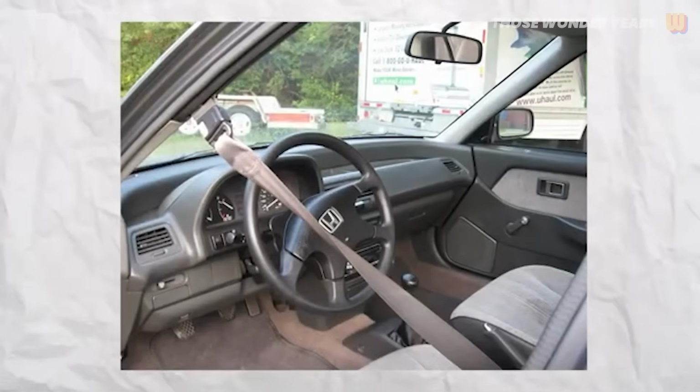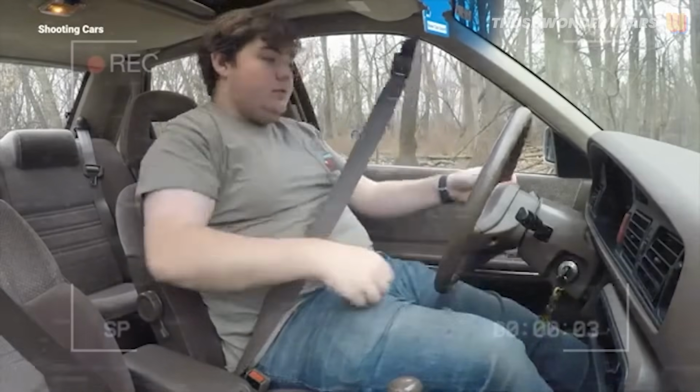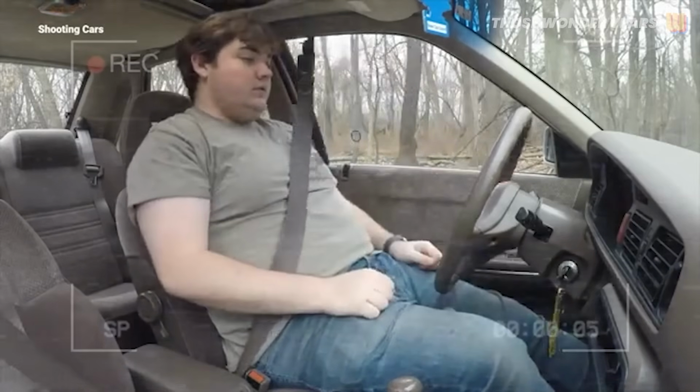In theory, automatic seatbelts were brilliant. They ensured that even the most forgetful or rebellious drivers and passengers would be safely strapped in. This was particularly important during a time when seatbelt usage was not as universally accepted as it is today. By making seatbelt usage unavoidable, manufacturers hoped to reduce injuries and save lives.